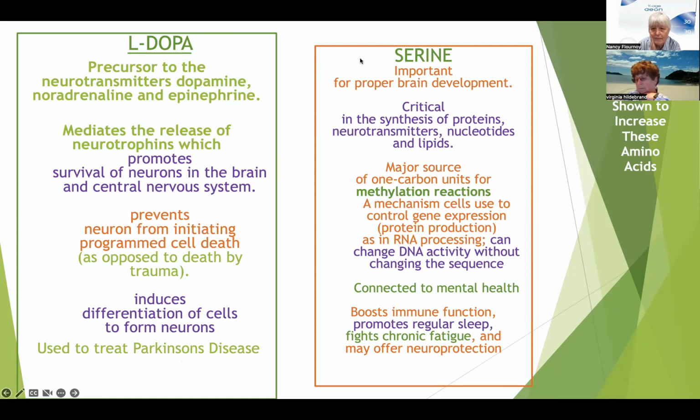This amino acid called serine is important for proper brain development. It's critical in the synthesis of proteins, neurotransmitters, nucleotides, and lipids. I wrote quite a bit here, but I wanted to get a few words out. It's a major contributor to methylation reactions. And at some point, we'll probably talk more about those.